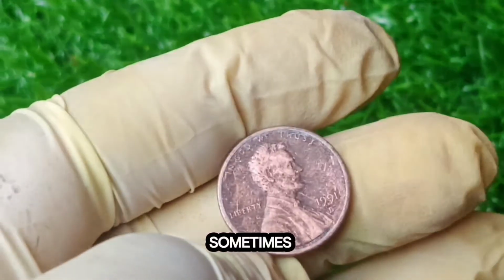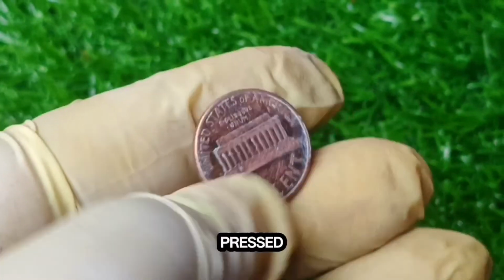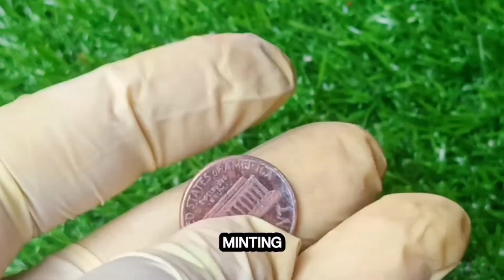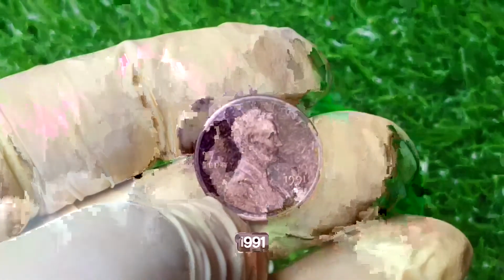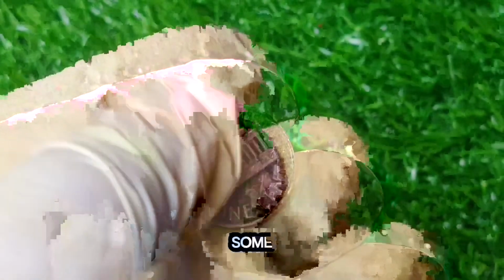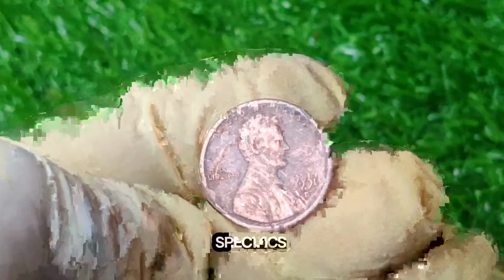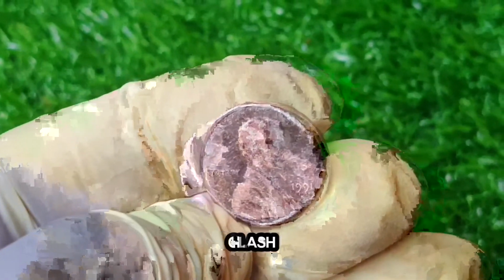However, sometimes a flaw occurs either in the dies themselves or the way the metal is pressed, leading to what collectors call minting errors. The 1991 penny resulted in a rare die error that made some of the pennies incredibly valuable. Let's dive into the specifics of this error: die clash.